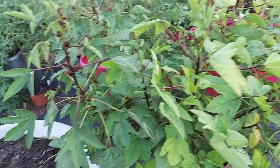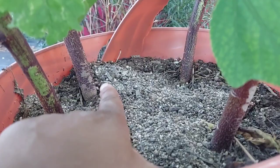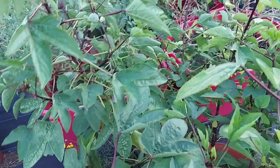And I showed you guys the base of these. I'll get down here so you guys can see. You see how big this is? This is bigger than my thumb. And the one back here is the biggest one, I think. This one is also pretty big. So the flowers have actually started to get a pretty good size here. And so I'm so glad that I am going to have, I hope, some hibiscus flowers.